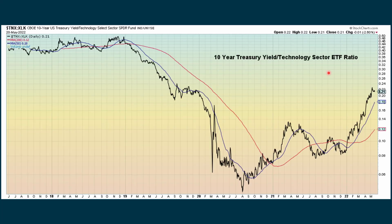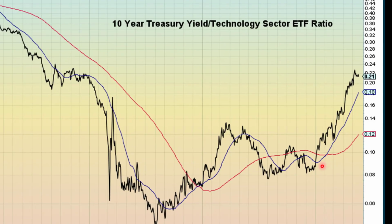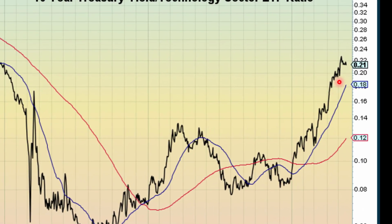Here's the 10-year Treasury yield. This is an interest rate compared to tech. As we were seeing the 10-year underperforming the tech sector, well, through 2021, it tried to outperform, then underperformed. Well, for 2022, interest rates have been going up a lot faster than tech has. In fact, tech has been going down as interest rates are going up.